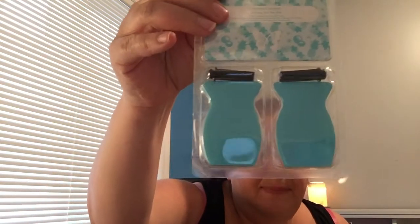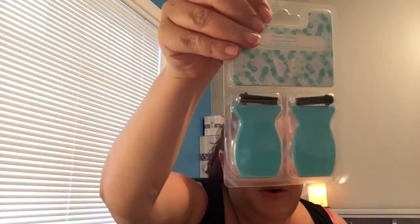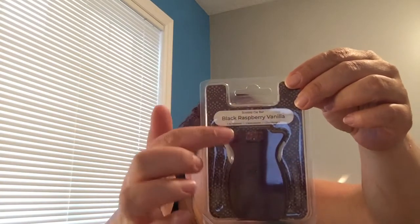Now we go into the car bars. So not to be confused with the car bar clips, okay? So these are the car bar clips. You get a pack of two little clips that clip onto your vent. And then these are the car bars. They're still in the wax bar shape, but they have this ribbon, basically, that you can hang from your mirror, right? Just like any other car air freshener. It's just a different way to freshen your vehicle, but it works. So that one is in Black Raspberry Vanilla. We have one in iridescent pearl and watermelon tangerine.